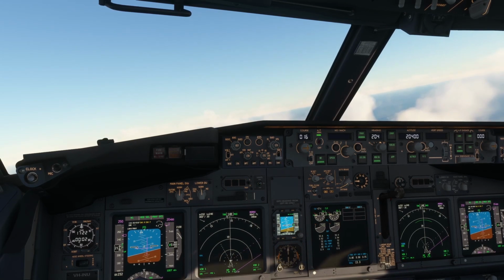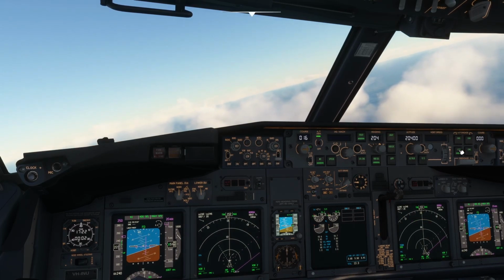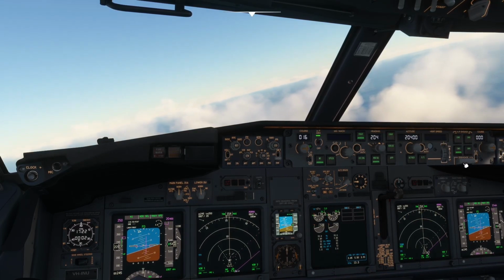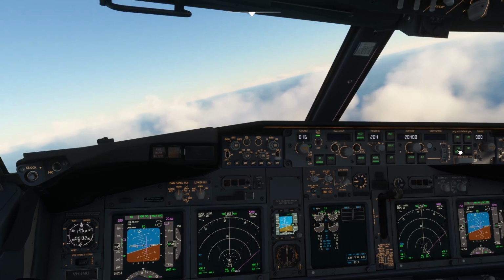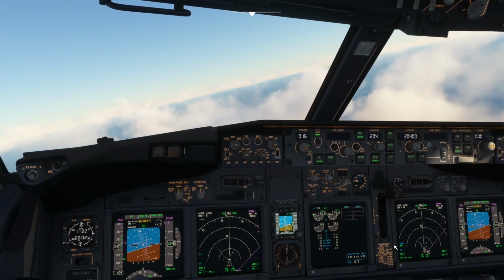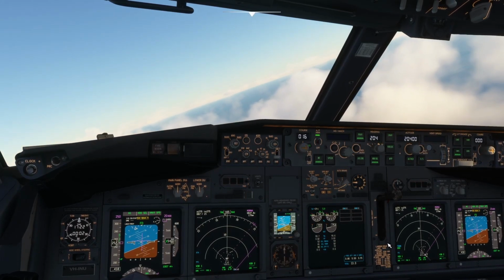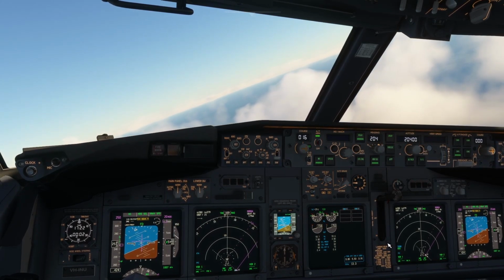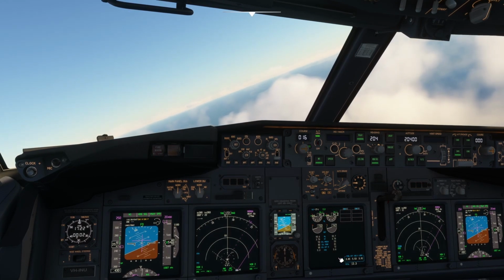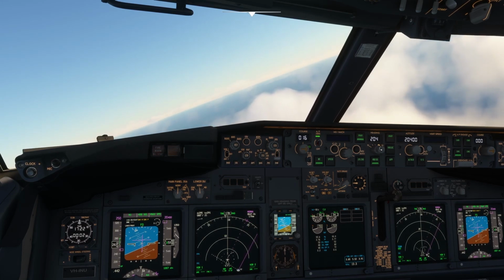We're looking good. Lean into the turn a little bit more. Oops. Of course I have it. CWS is re-engaged. Pull back on the stick. CWS is like Airbus mode, basically. Turn right heading 275, Air Nauru 91.